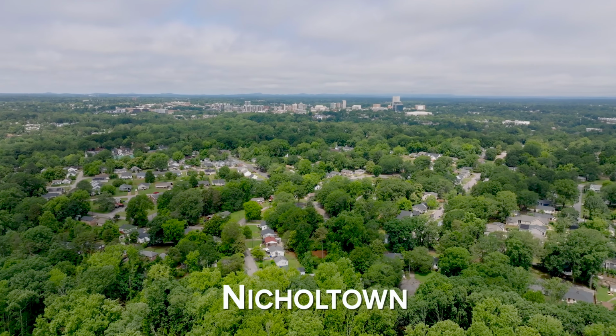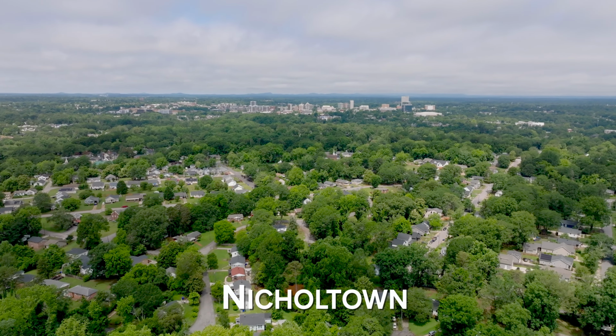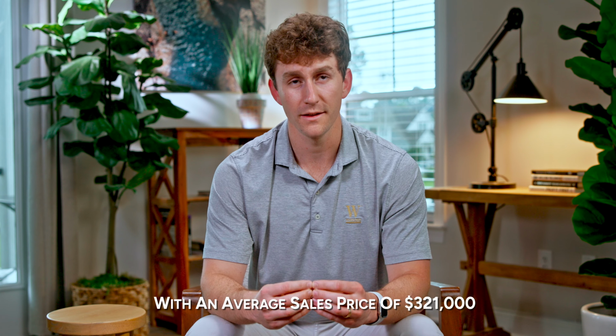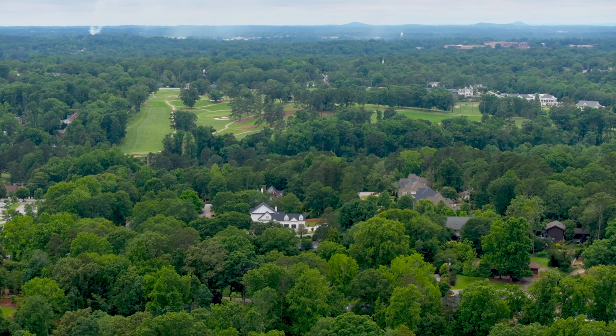Other communities that will directly benefit are, one, Nicholtown, where we are seeing a lot of revitalization right now and have been for a number of years now. 17 properties just in Nicholtown have come to market over the last 6 months with an average sales price of $321,000. This is also going to benefit the long-standing, sought-after suburbs like Parkins Mill and Gower.